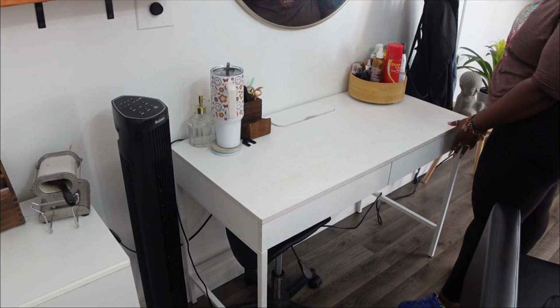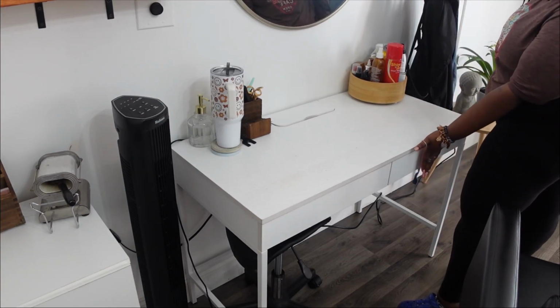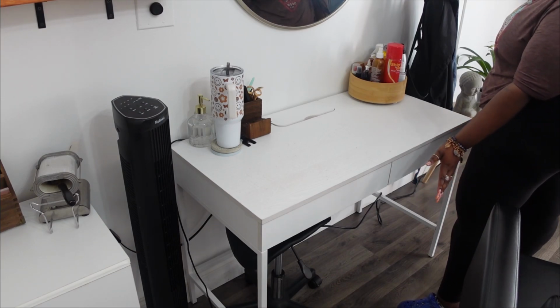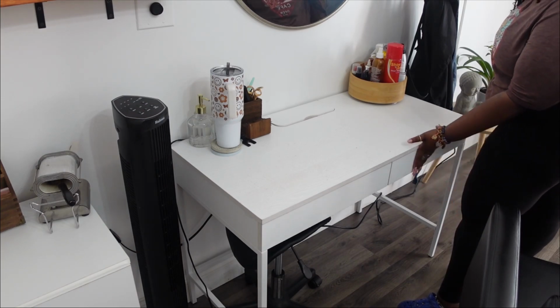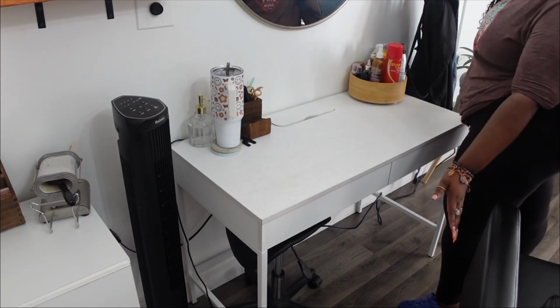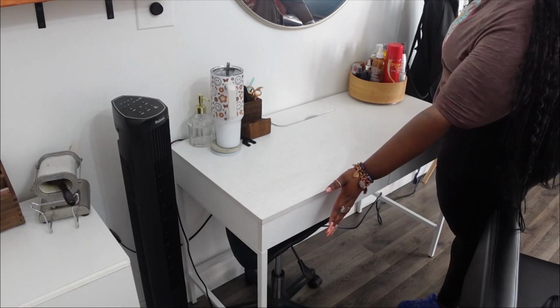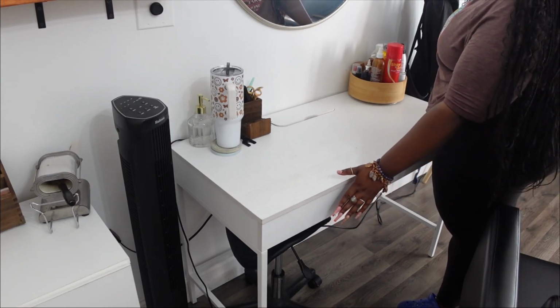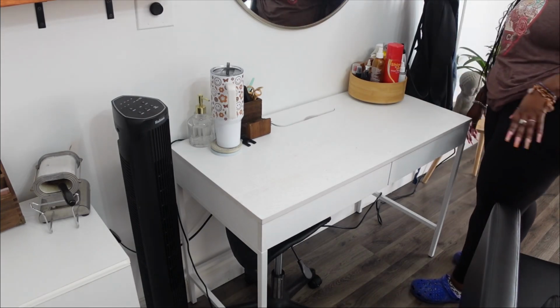These 2 drawers are for natural styles, so like silk press, 2-strand twist, ponytails, any natural style that I'm dealing with on natural hair. This drawer is for all that, so I don't mix it up with this drawer, which is my protective style drawer, so braid styles, lock styles, anything dealing with that.